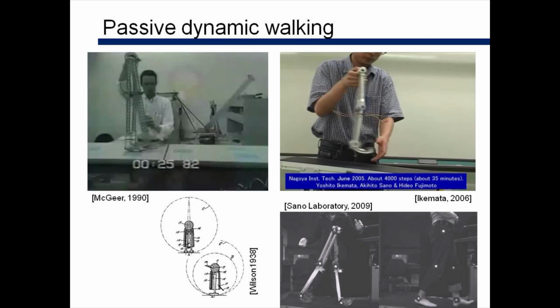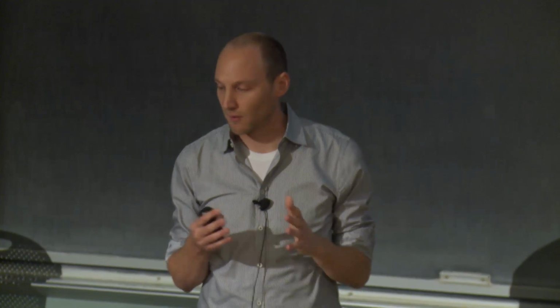Realizing that, scientists came up with these incredibly impressive machines. They're called passive dynamic walkers. And they can walk without actuators, without sensors, without anything.